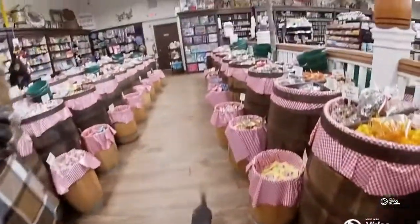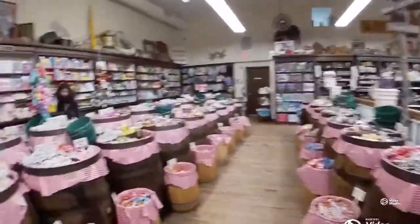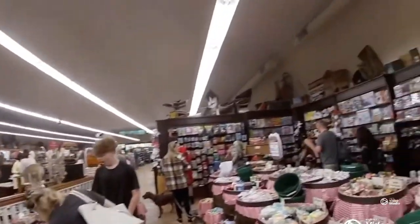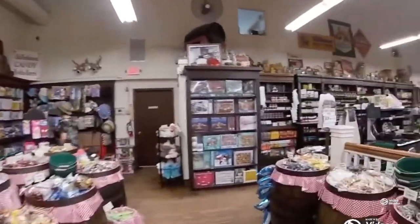Hello guys. Lots of candy in this cool country store, which is ginormous. It's got two floors, I do believe.